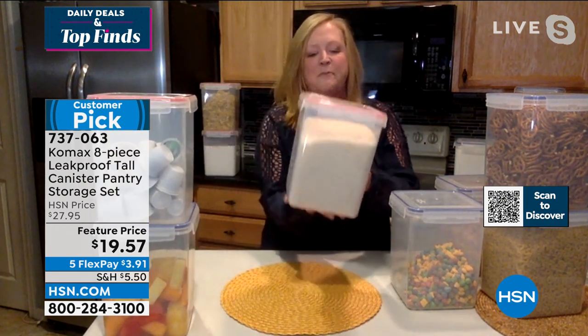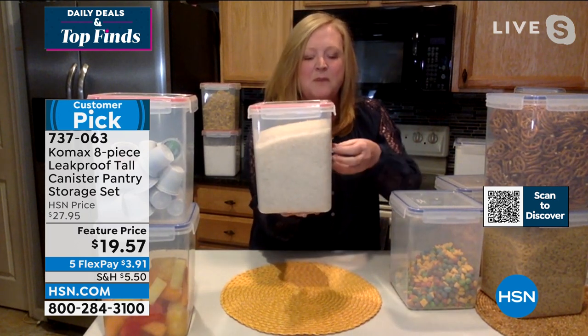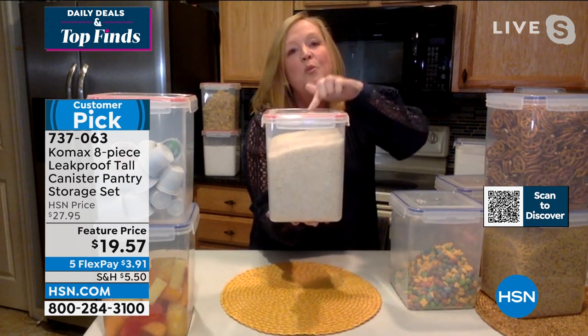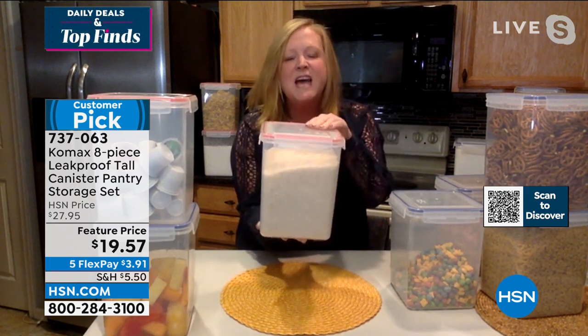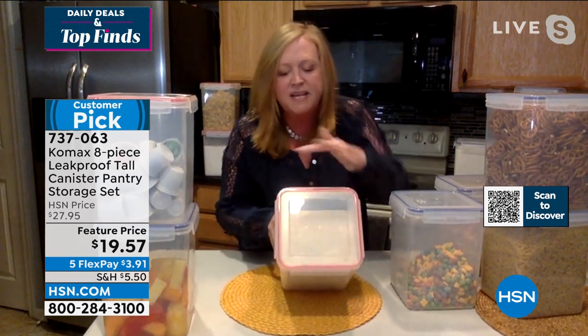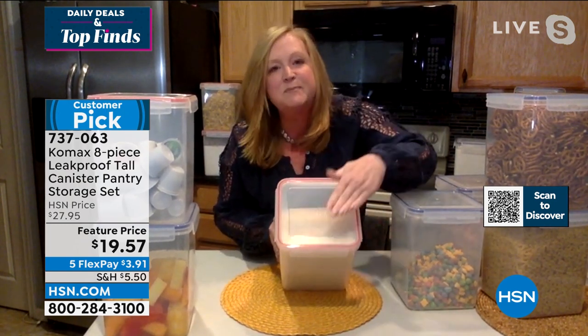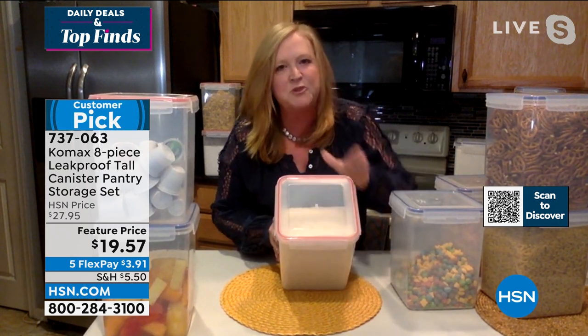Here's a 5-pound box of rice. Keep your rice fresh, and you're not going to get those little pantry moths that sometimes happen when they're in bags. So set of 4, it comes in red and blue and that new aqua, and the color is actually the silicone seal that's keeping out the air. And don't forget that air is the enemy of food, and that's what we're trying to protect.